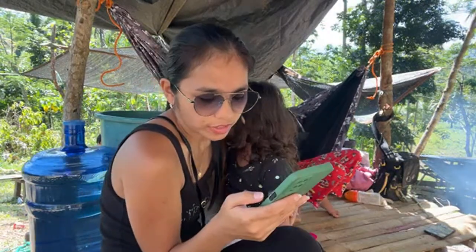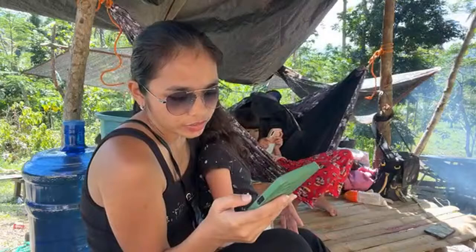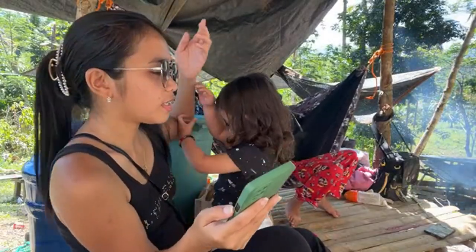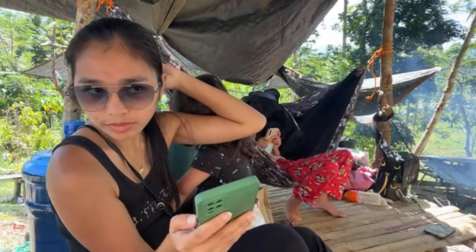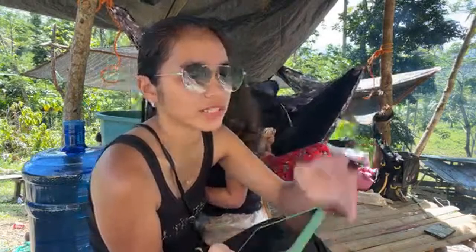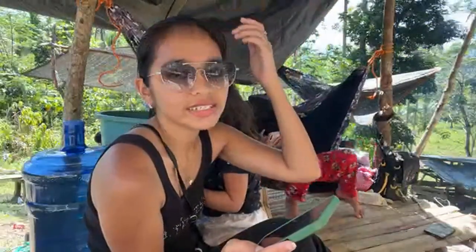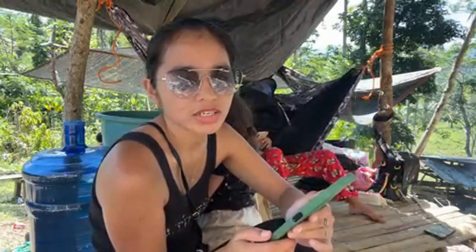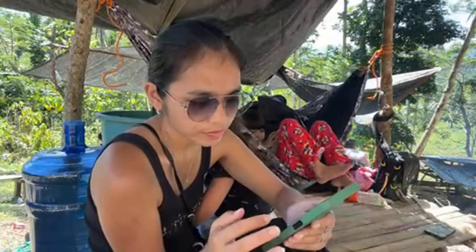Wow, I want to visit your house soon. Do you need to pay house tax? Actually, it's still in process. The title and other stuff is still in process in this area, because as you all know, it was just recently sold to residents. So, you know, land processing here in the Philippines takes so long. Like years.